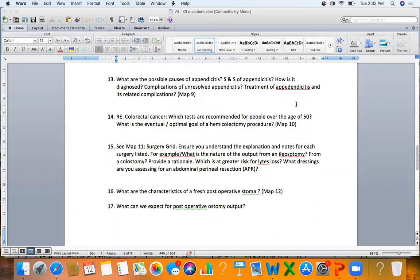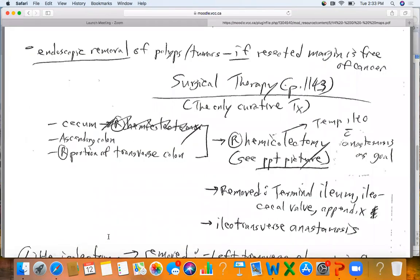So just in carrying on, we'll cover question 15 as well here. But I just wanted to say that in addition to what I just said about hemicolectomies, there's a little more detail in the maps. Like what's a right hemicolectomy? Well, these are the portions that are removed: cecum, ascending colon, and part of the transverse.